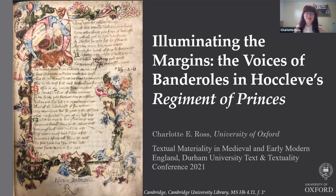Okay, well, today I open my paper with the first folio of a 15th century manuscript of Thomas Hoccleve's Regiment of Princes from Cambridge University Library, MS Hh 411. A scroll entwined with the first initial that opens the poem judiciously declares, "Beware, study not too sore." This text scroll, or banderole, welcomes the reader into the poem with a paradoxical instruction that both invites interaction and discourages attention. As a marginal decoration, it invites us to question the role of the physical codex in shaping and directing our understanding of the poem.